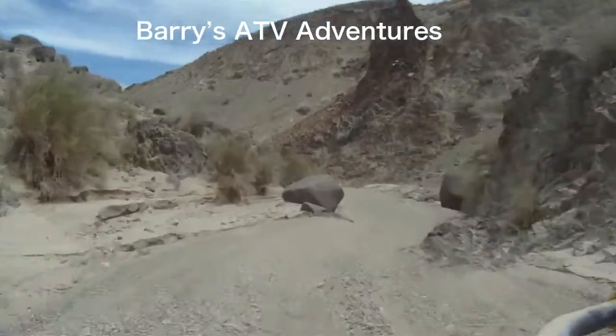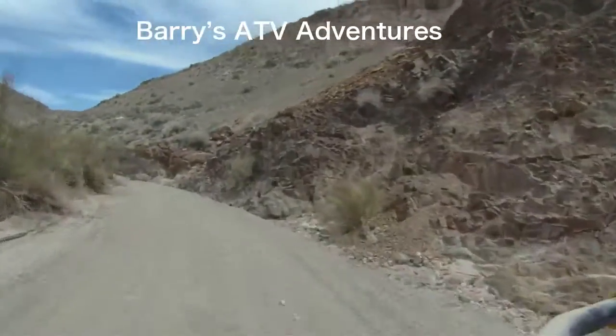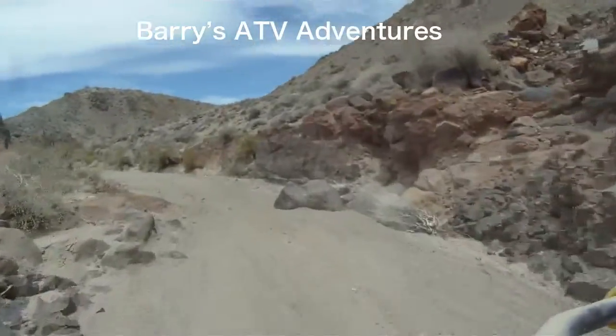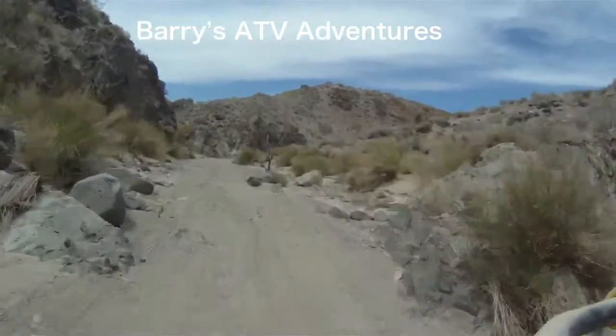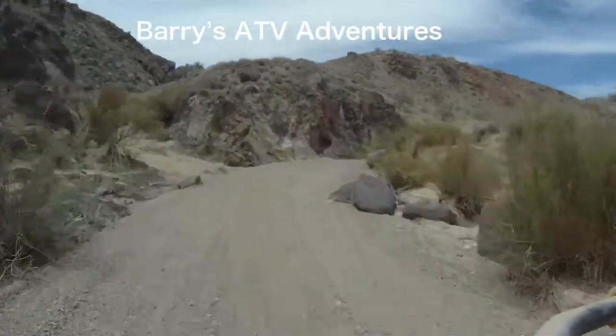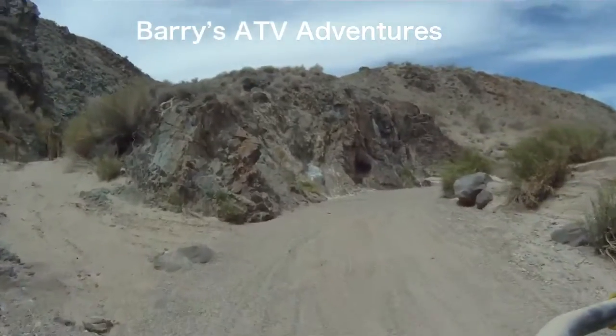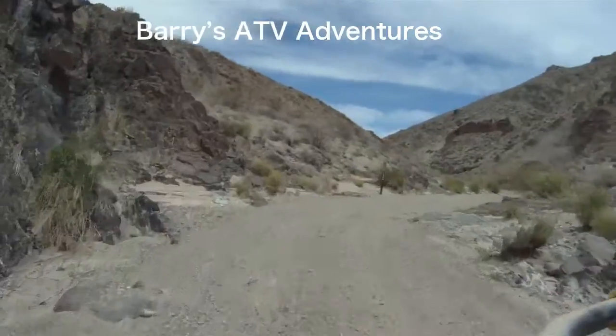So this sand wash actually goes quite a ways, EP146. Eventually it's going to come to an intersection with EP433. You can go east or west there. If you go west, it's going to take you towards the El Paso Mountains. It also dead ends at EP26, which goes ahead. If you take a right turn there and go north, it'll take you around the wilderness and eventually take you out on Highway 14.